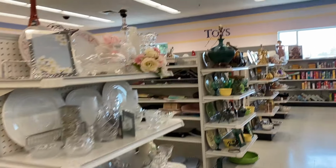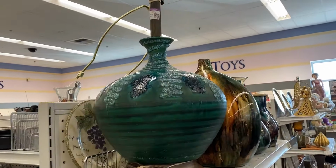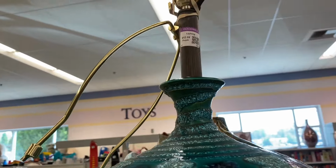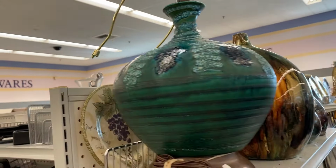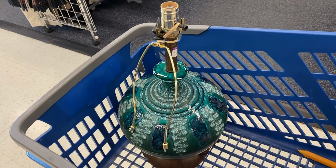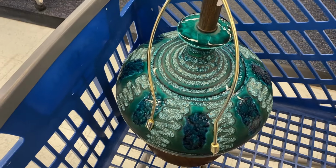Don't you love when you get a good spot on an end cap from a couple aisles away? This mid-century lamp has my colors, blues and greens. I think it is really fantastic. This is also going to be perfect to take to the Rose City Vintage Market. I can't wait to show you guys a little bit of a sneak peek at how that space turned out.